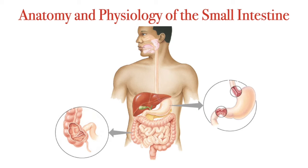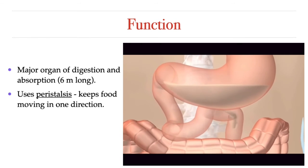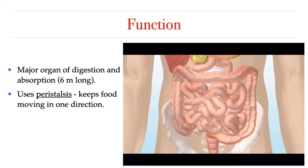So now that chyme has entered the small intestine, let's take a closer look at what happens to it there. The small intestine is the major organ of the digestive system. This is where most food is both digested and where most nutrients are absorbed.